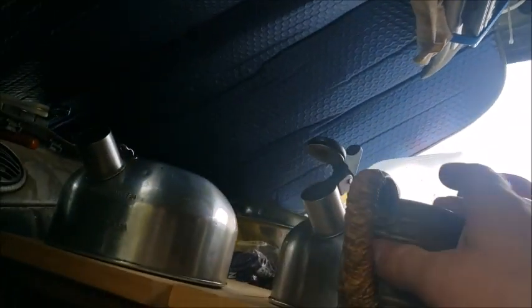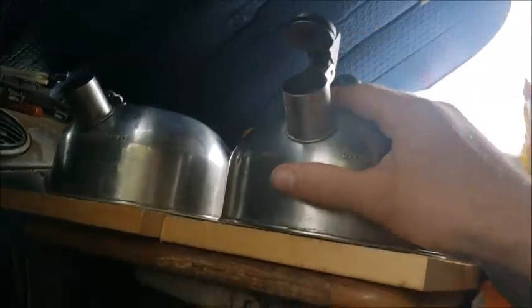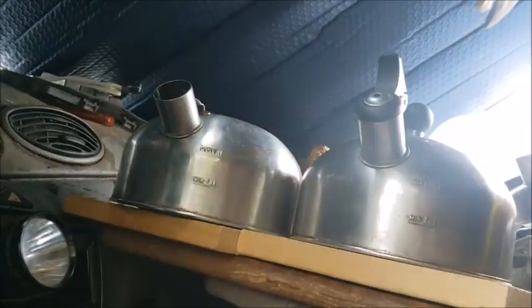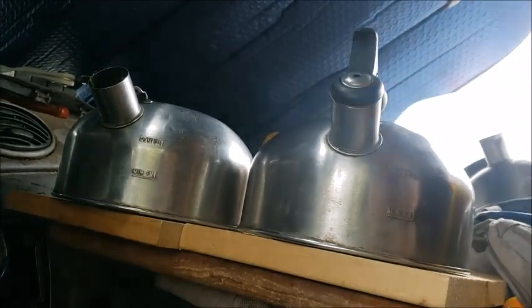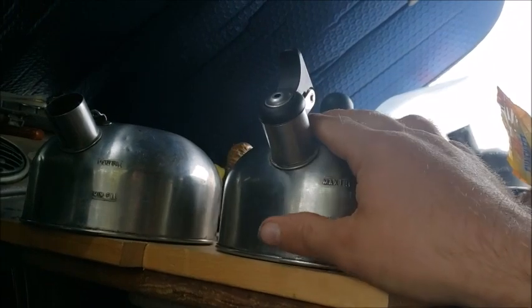So I managed to burn this pot right here. I managed to burn this pot. Not this one. Look at that, it's got the fuse thing coming out. I mean, I still burnt it.